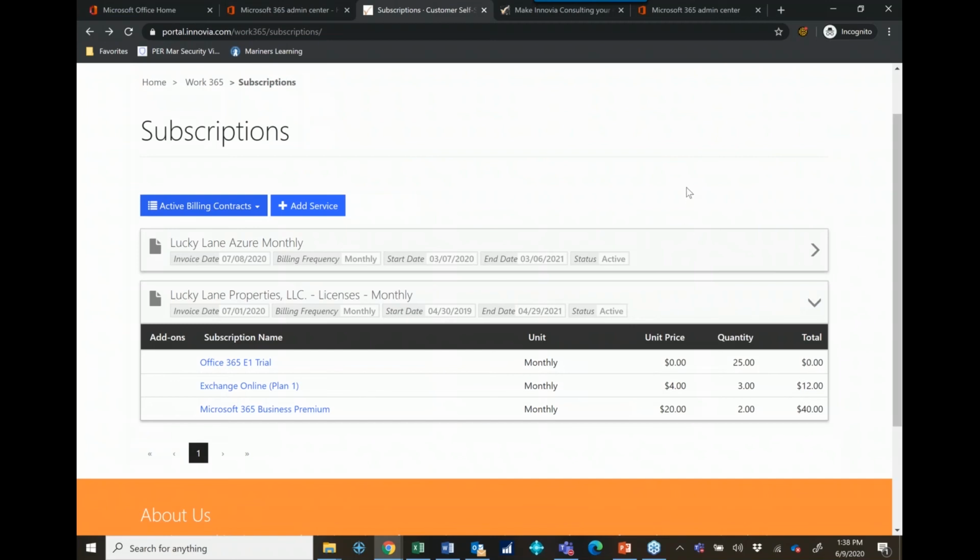Now, some of you on this call might not be a customer of Innovia, and if you want to add another Business Premium license for Office, you might have to give your partner a call, or say that you're direct with Microsoft. If you have to call somebody for this, we've had customers wait 2 or 3 days before they get the license added. Not so here. This can be 24/7. Watch how simple this is.